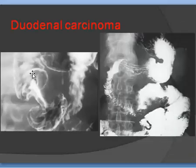Of course, this is the appearance with the apple core appearance of carcinoma anywhere affecting a tubular structure. The tubular structure is showing shouldering here and there, and this is the mass surrounding, and this is the narrowed short segment which is delineated.